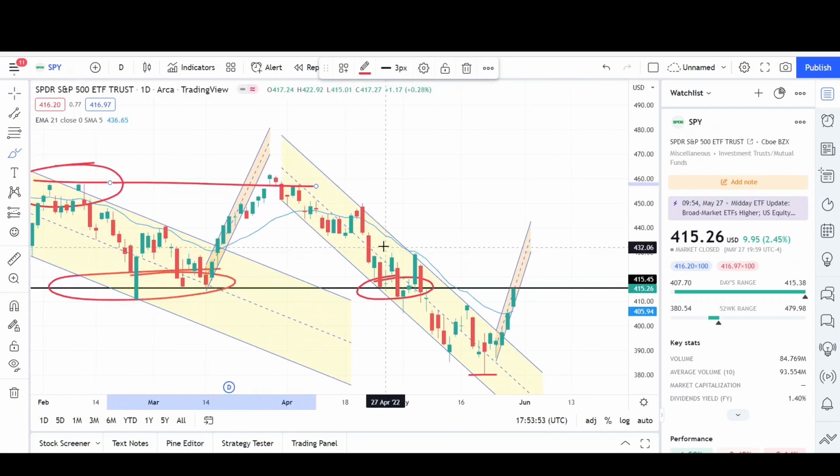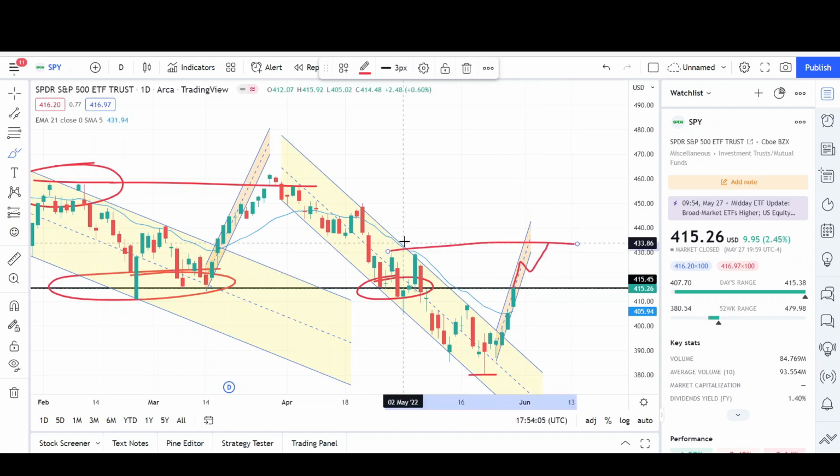So we could do the same type of pattern. Basically, we could continue working higher, break this yellow micro channel, make a new high of that micro channel at this resistance point, which is this previous swing.